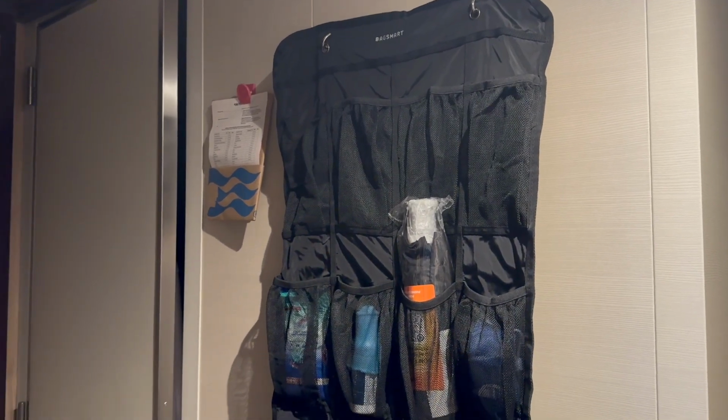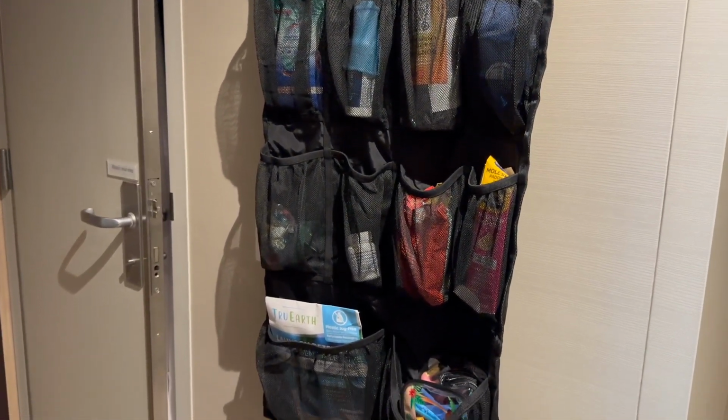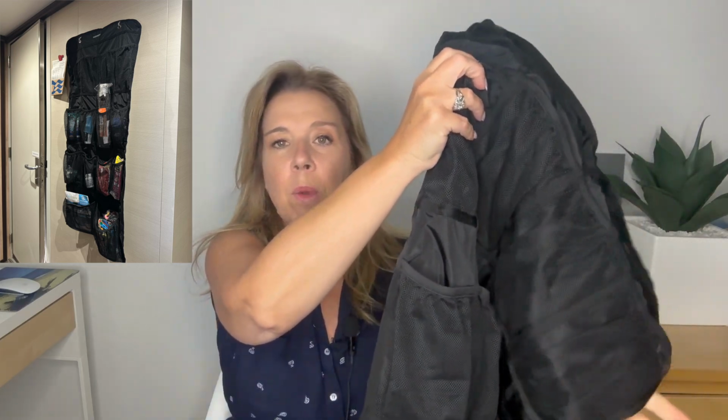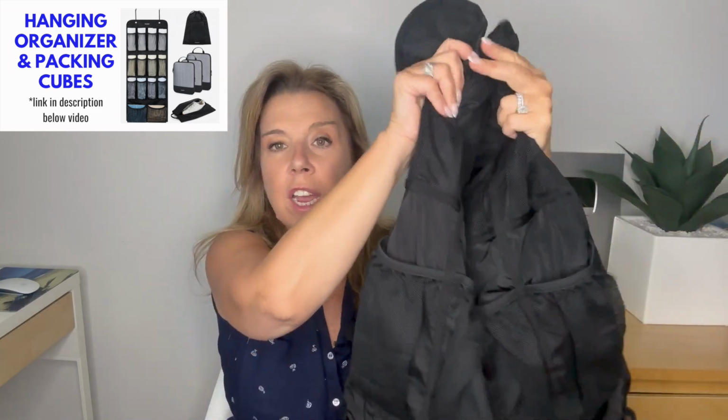Now, this is very similar to an over-the-door organizer, but it really comes almost as a hybrid packing cube. So you can put all of the different items that you want to put in here. You can even pack clothing and outfits and swimsuit cover-ups, things like that that you might want to grab and go near the door. You can put flip-flops in here. If you have children, this is great to keep all of their different items, from outfits to things that they might wear to the pool, to hair accessories, etc. And for adults as well, for sunscreen, etc.